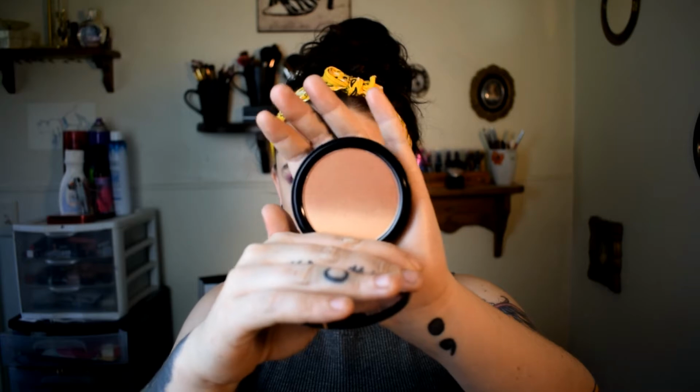So I have a new blush that I'm obsessed with, so we're going to be using that today. This is a NYX Ombre blush in Nude to Me, and this is such a pretty blush. It's very shimmery and very bronzy and pretty. It's so pretty for the summertime. I've been wearing it literally every day. I'm obsessed.